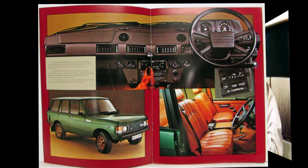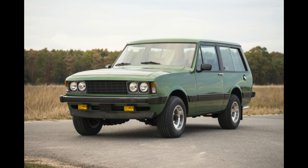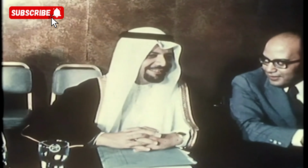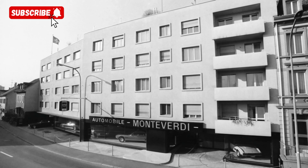In 1980, International Harvester discontinued the Scout, but continued to supply Monteverdi with parts for Safari production until the model was phased out in 1982. By the early 1980s, Monteverdi's business was strong and profitable. However, Europe's economic climate began to deteriorate, and the automotive market shifted dramatically. At that point, Peter Monteverdi realized his company could no longer remain competitive. He made the difficult decision to end all car production.